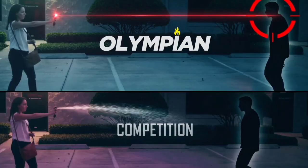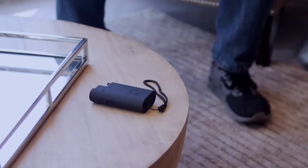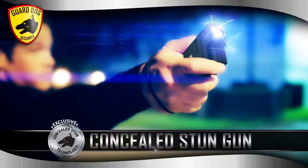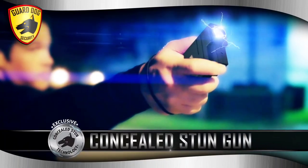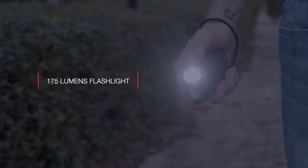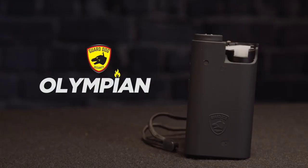If the assailant is far away, activate the red hot pepper spray, which fires up to 16 feet, and in the event that he comes up close, then switch to the concealed stun gun to shock him with the high voltage. Plus, the 175 lumen bright flashlight can add to confusing or identifying your attacker.